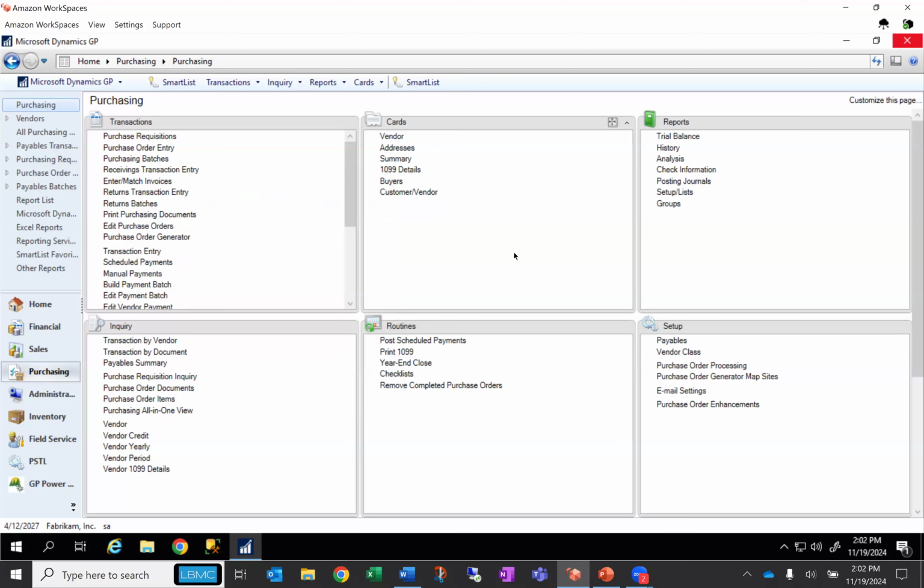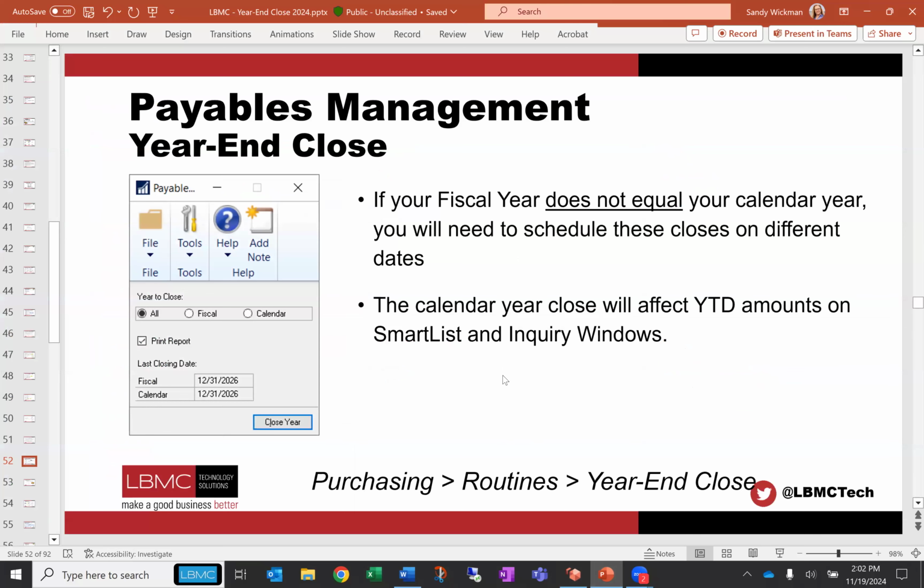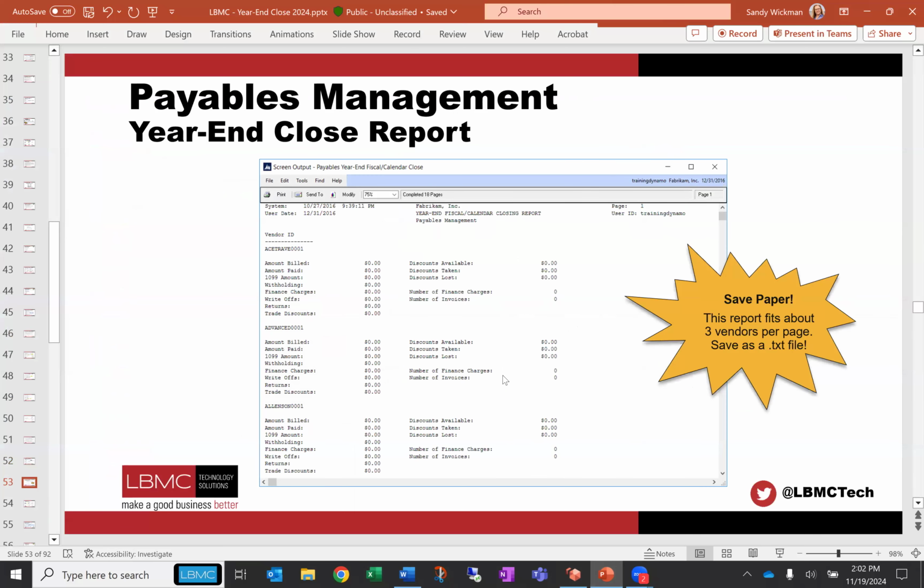So that would be your payables year-end close. And there are reports that come out of this process. Be sure that you keep those year-end reports, print them to either a text file or a PDF file, and put them in with your 2024 year-end close information.